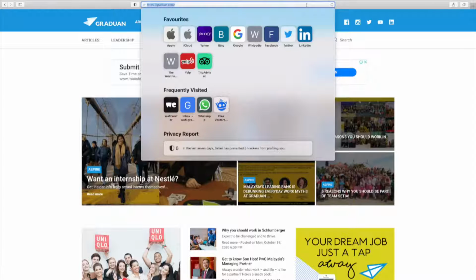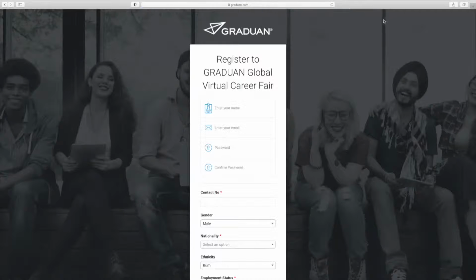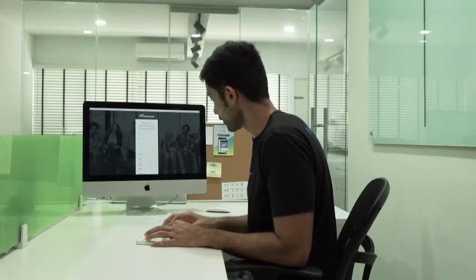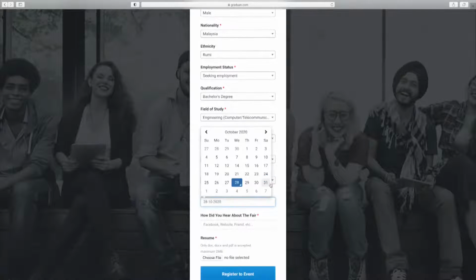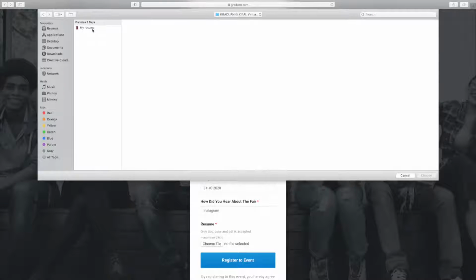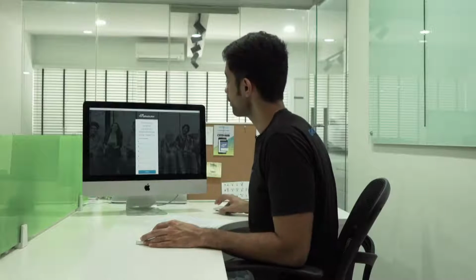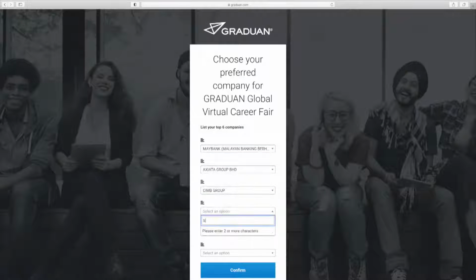First of all, visit graduan.com/global. On the top right corner, click Register Now. Over here, fill in the necessary details. The red asterisks mark compulsory fields, so make sure to fill those in. Don't forget to upload your resume so that employers can see you. Once you're done, click Register to Event and tell us your 6 most preferred employers. Once you're done, click Confirm.